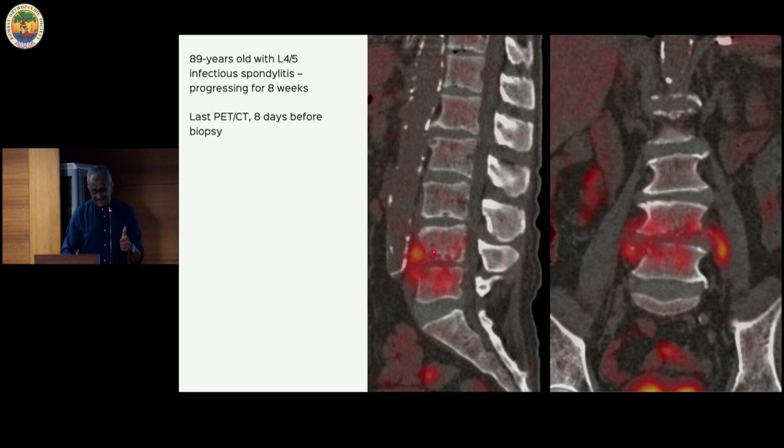This is an 89-year-old with infectious spondylodiscitis. An MR was done way back then, and everything happened on PET. That's because the patient is from South Bombay. And in South Bombay, you do the latest, the gradient, right? From Sobo to Borivali. So somewhere in Dadar is where you get optimum treatment.